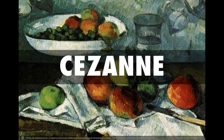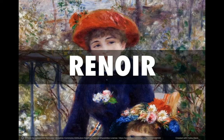Cezanne was a master of color, but also a master of composition. So you see how he puts different colors next to each other, the green and the red. Here, the green with a darker color to make it pop. And here we have red with a lighter color.